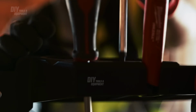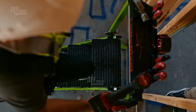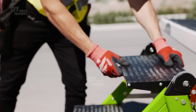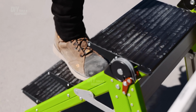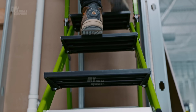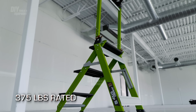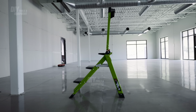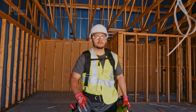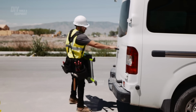The innovative top cap includes a smartphone holder, hooks, portholes, and a tool tray, keeping essentials within reach. Designed with extra-wide, slip-resistant feet, it provides a reliable grip even over grates. With a reach of 8.7 feet and a Type 1 double ANSI duty rating supporting up to 375 pounds, the Little Giant 11903 ensures portability, function, and long-lasting safety.